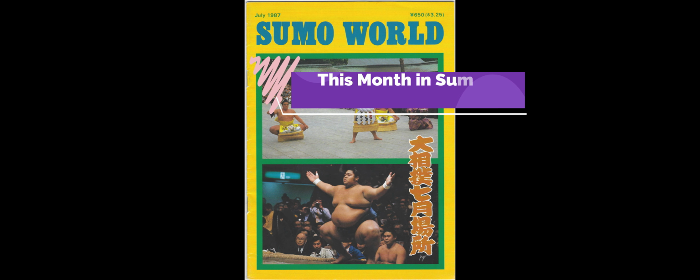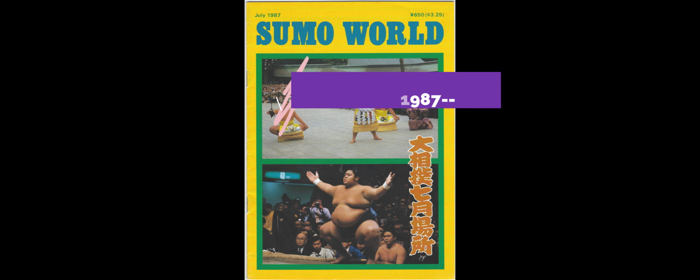All right, this next segment is called This Month in Sumo, brought to you by Sumo World Magazine from July 1987. I was reading this the other day and came across a really interesting article about an ex-wrestler that was arrested on a blackmailing charge. So I just wanted to highlight that here and then show you an actual set from 1974, the 1974 Sumo Trump set that actually has the wrestler in it. So I thought it'd just be a little cool piece of history. And then just a little bit of tidbit of news as well.